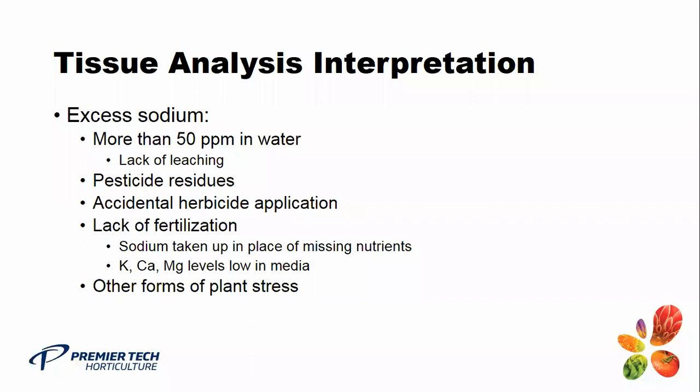If you're feeding at adequate rates, the plants are going to take up those desirable nutrients. If you're feeding at very low rates and the plants are hungry, they are going to take up what's in the soil, whether it's a good guy or a bad guy. And so if there's salt or sodium in there, they'll start taking up that sodium if they don't have the nutrients they want.